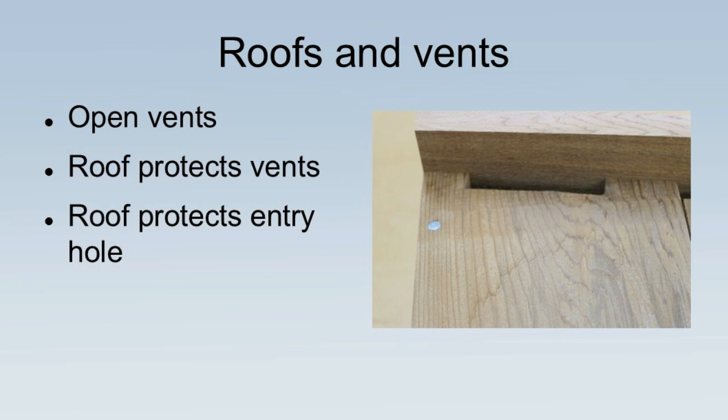It's good to have vents. There's no magic number for how many square inches of vents that I know of. Put in vents on the sides and over the door if you can do that, or at least on the sides. Extend the roofs out so they protect the vents from the rain and protect the entryway from the rain.